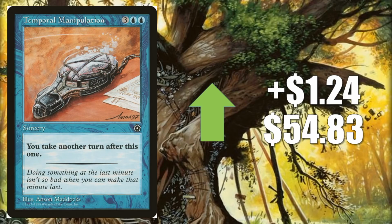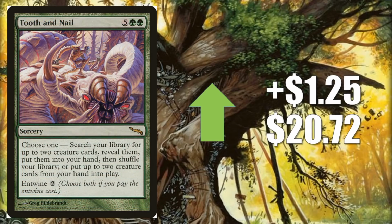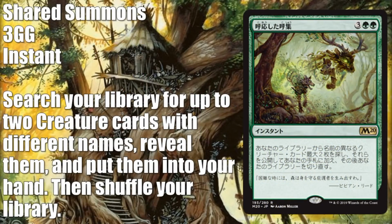Temporal Manipulation, up $1.24 to $54.83. This is the one from Portal Second Age, so it is kind of hard to find in good condition. But this card is in God-Eternal Kefnet builds. Always a crazy good Commander card, but there was a preview card this week from Core Set 2020 that maybe got people thinking about this card or a deck with this card and the new one, and that is Shared Summons, as you can see on the screen here.